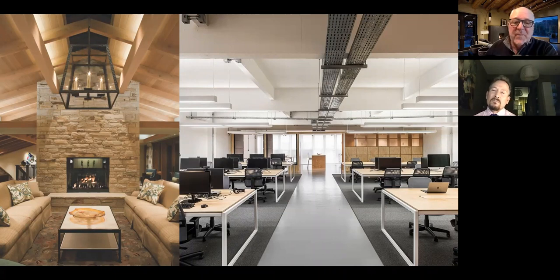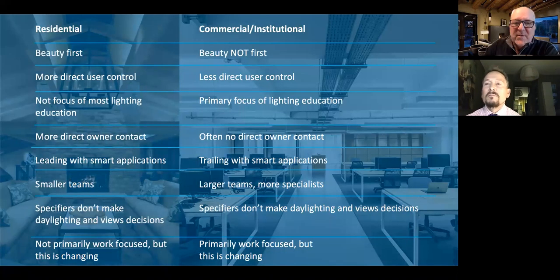Now, what's changing? What are similar and what are different between residential and commercial? In residential, wouldn't you say, Randall, that beauty first is really what's driving the bus? Yeah, I think we're sort of verbalizing something that has been hinted at, but I really do. I want to make the people beautiful, the home beautiful, the art beautiful. I think that is the main thing. It is, and people do care about fancy features like controlling stuff from Alexa and all that. They don't care very much about energy efficiency in residential because LEDs are super efficient. The deal is done there.